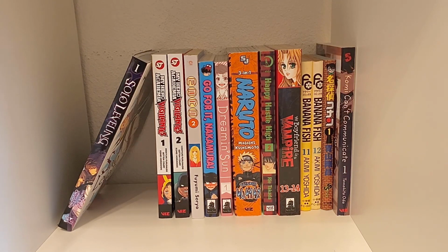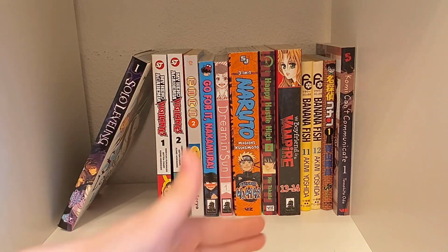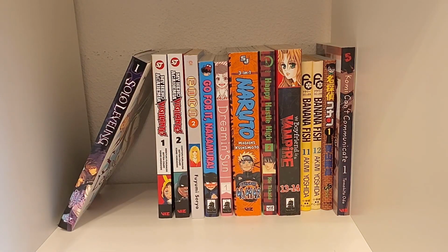I don't know why someone thought that this black and red plaid with this green accent would be a good idea, but it's not. Then I have My Boyfriend is a Vampire volumes 13-14, an omnibus published by Seven Seas, and it's written and illustrated by Han Yurong, one of my favorite manhwa artists of all time. My favorite series from them is Boy with a Female Wolf. I highly recommend it if you guys want to go watch their series.